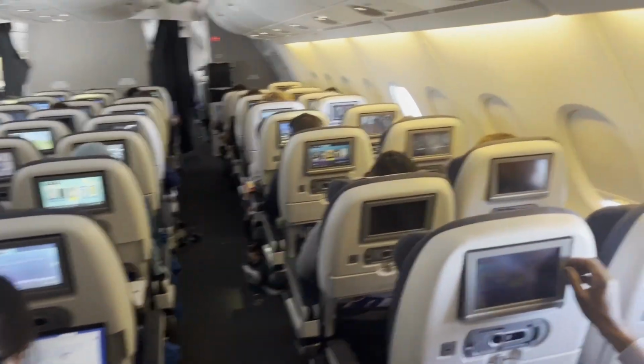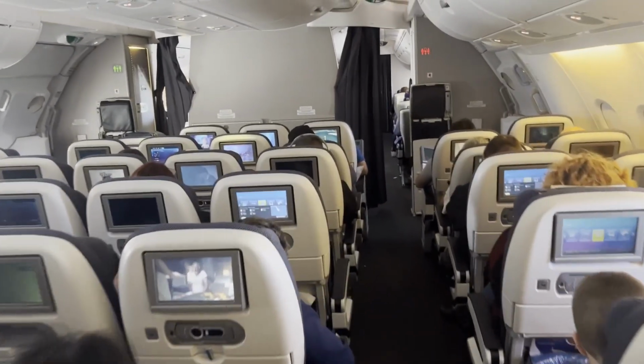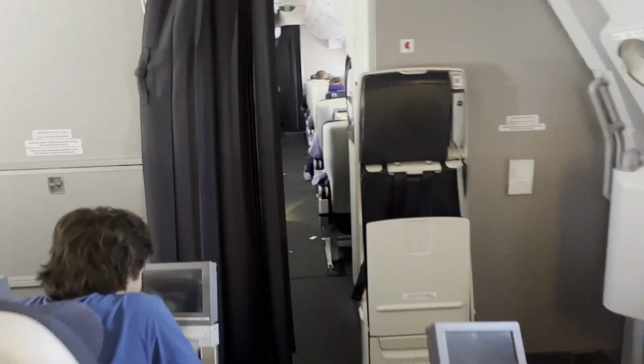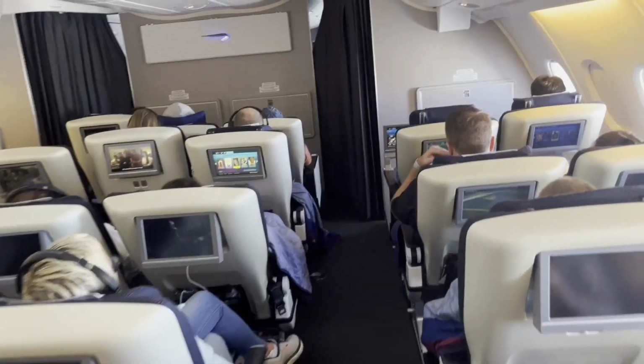There's a 2-4-2 configuration. They have economy class upstairs and downstairs. Both decks of the aircraft have economy class. It's perfectly acceptable, and I've been able to fly in moderate comfort.